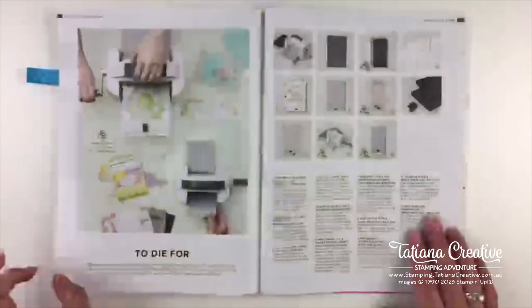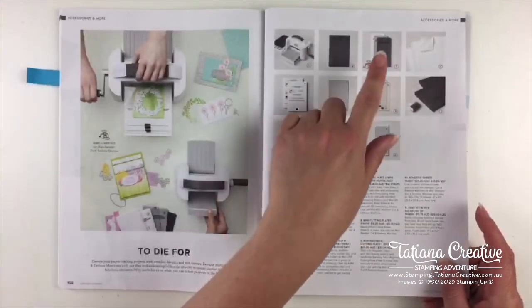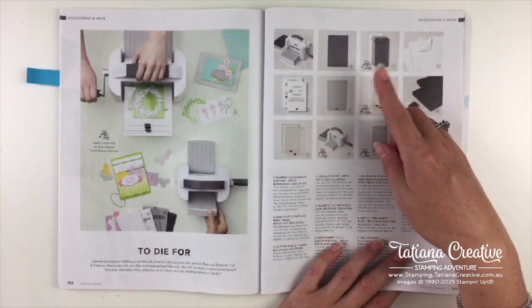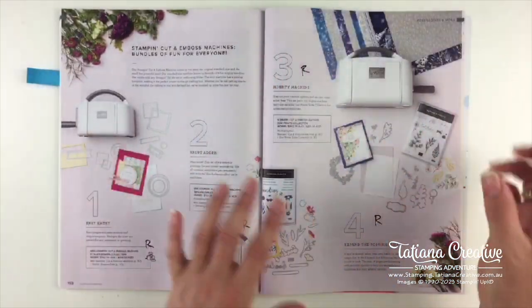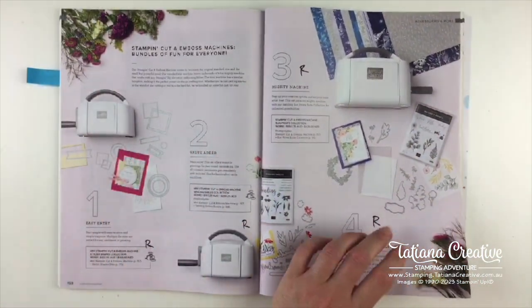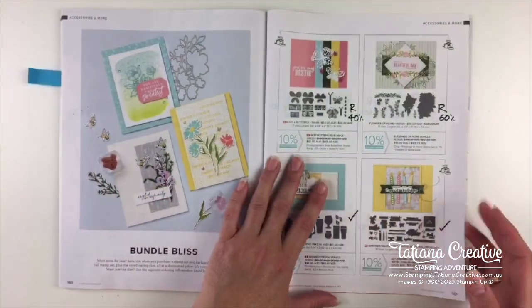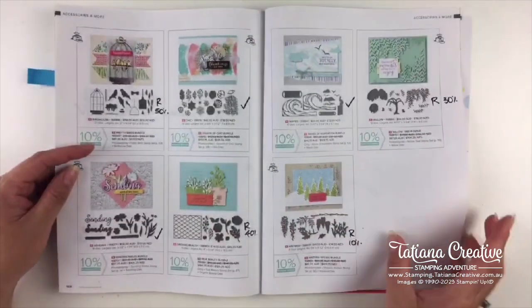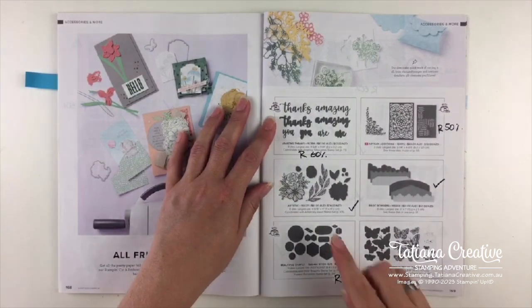Then these tools are carrying over, though the plates will now be just listed in the online store. They're not going to be listed in the catalogues. These embossing machine and bundles are all retiring, though some of the bits are still carrying over. You can still get the Stamp and Cut Emboss machine. So we've gone through all the bundles. This is just the index, so I'm just going to flick through those. And now we're going to take a look at the other dies.